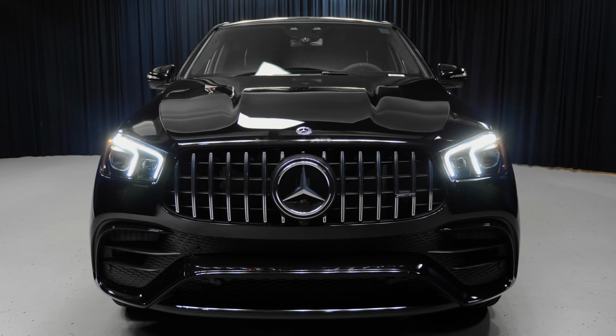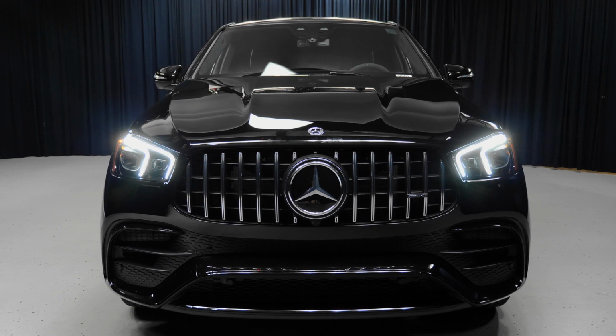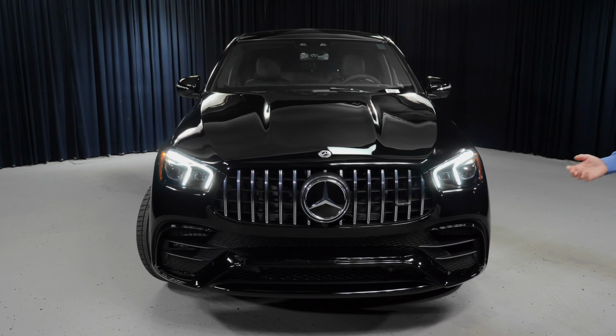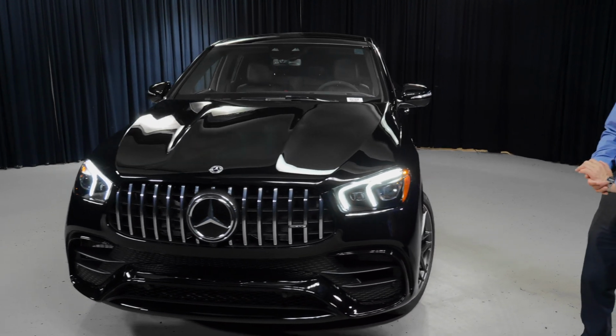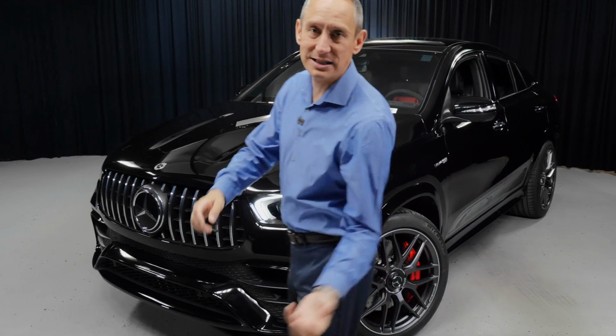So more in the details on the car. The vehicle is finished in Obsidian Black Metallic on the exterior. As you all know, all the vehicles are really well equipped. AMG A-wing, rightly pronounced on the back, and multi-beam LED headlights. It can be noticed right away. The vehicle does have the driver assist package.